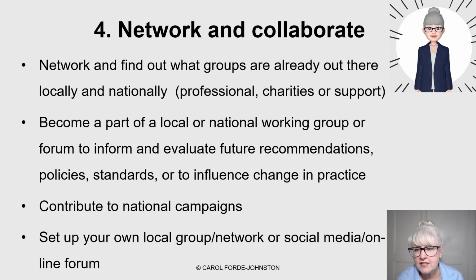You can contribute to national campaigns, you can link to the unions, for example. You've got the Royal College of Nursing Safe Staffing, UNICEF have got campaigns linked to pay for nursing currently, and these will always change. I mean, this talk's being done in May now, 2022, but the principles won't change. You can set up your own local group or network or social media online forum if there isn't one already, and talk to people that have already done that.